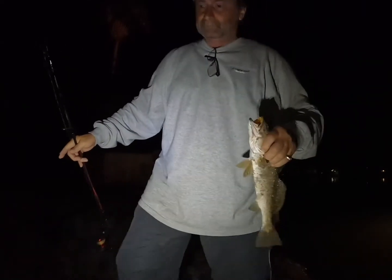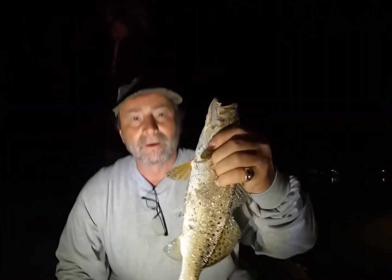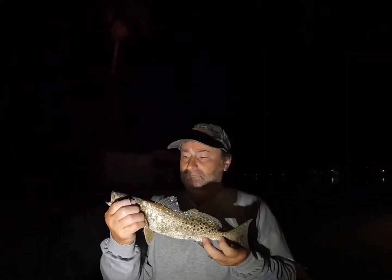Another speckled trout. Doing this grunting thing. Pretty cool. Let's measure them up. No good, guys. He's a... Uh, 13 inches. No good. Back in he goes.